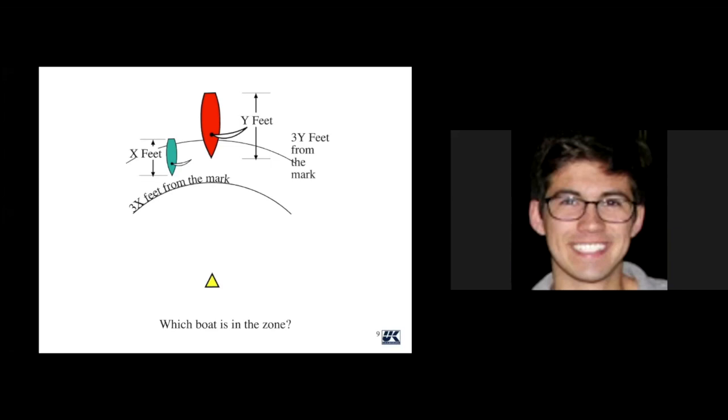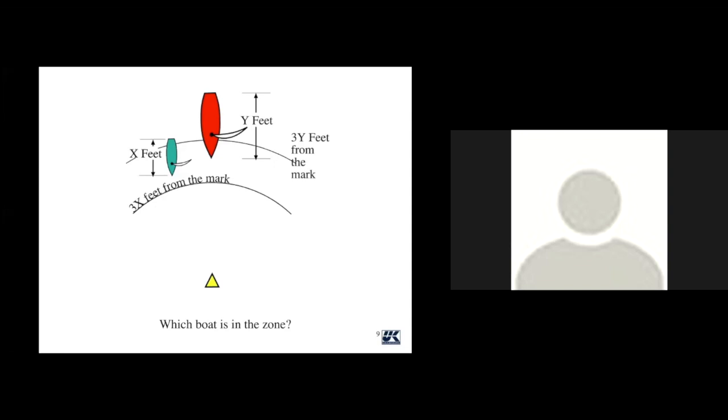They're both, we've got a three... both, oh no! Actually, wait. You said it's the bigger red boat, so then both of them are in the zone. Red is in the zone. Yes. It's not the bigger boat. It's the nearer boat. Oh, it's the nearer boat.